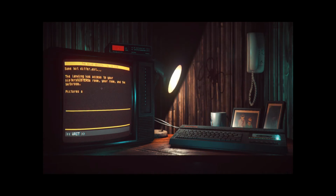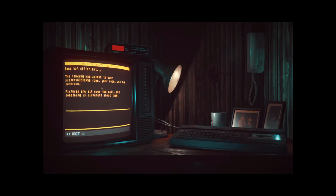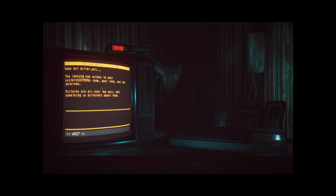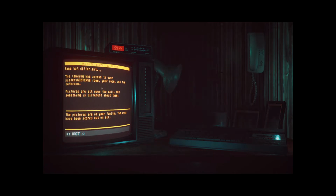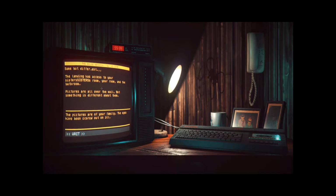Anyway, let's continue reading. The landing has access to your sister's room, your room, and the bathroom. Pictures are all over the wall, but something is different about them. Let's look around first. The lighting is bare and worn. Photos adorn the walls, all misaligned. Let's look at the photos. Pictures are of your family. The eyes have been scored out on all. Yeah, kind of like the photos on our desk. Sure, that's just a coincidence.